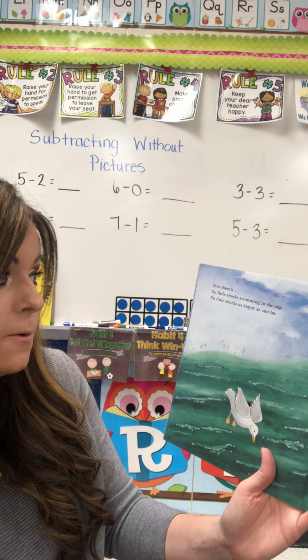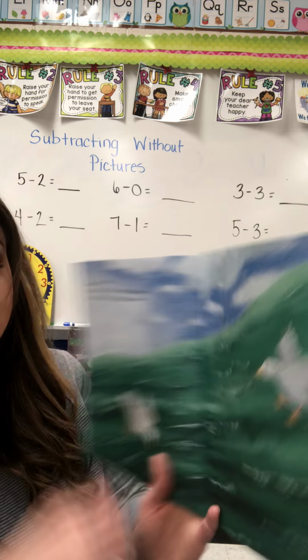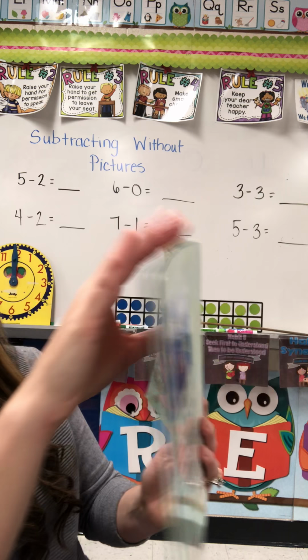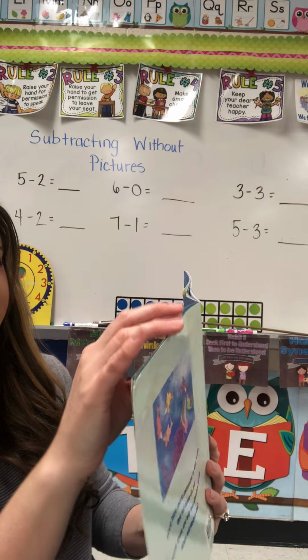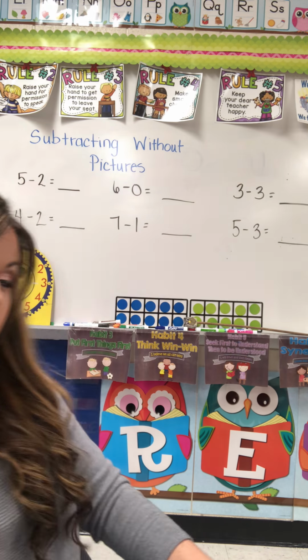Now there's no little sharks swimming in the sea. No little sharks, as happy as can be. The mother called the doctor, and the doctor said, "Let those sharks swim wild and free." The end.